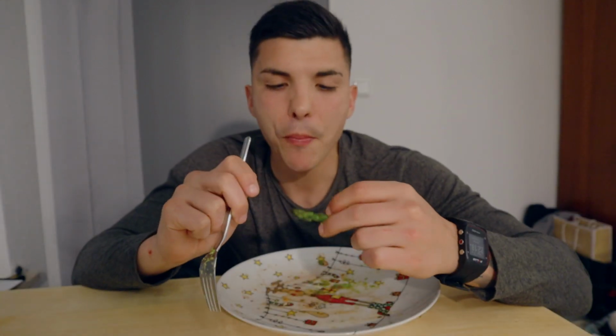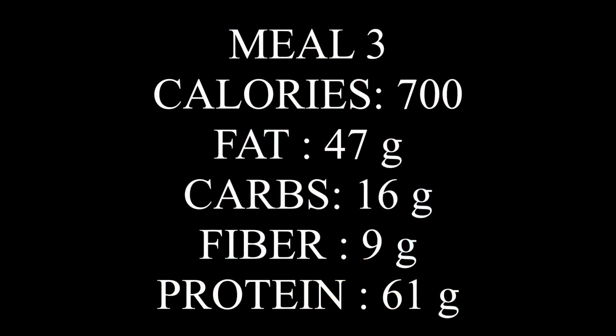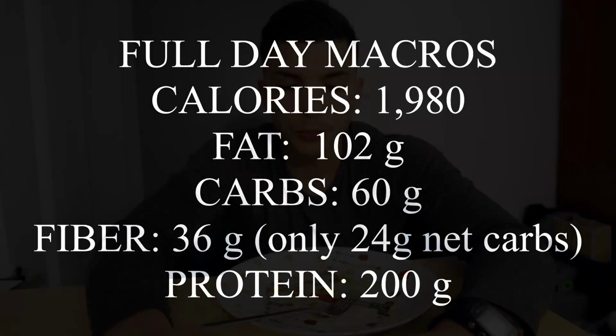The last bite, guys. So yeah, guys, I ate the third meal. Pretty delicious, I must say.